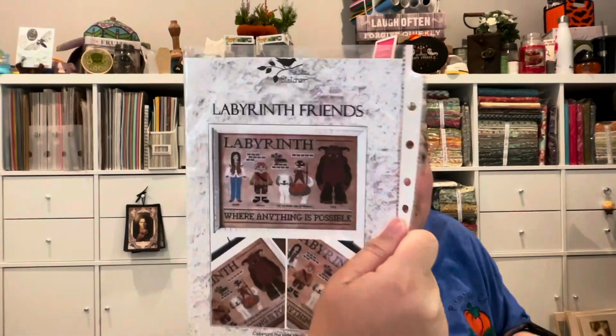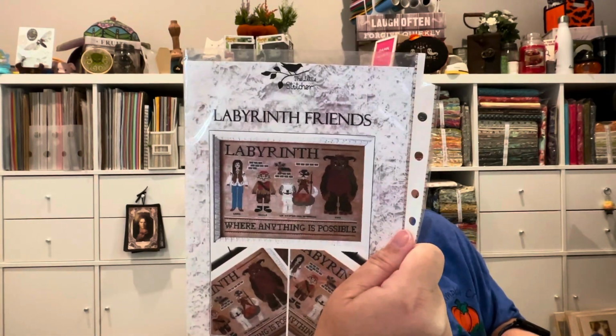I may move back over to her, back over to Sarah. We'll see. But yeah, it's so cute. I was excited to get him done because, you know, that brown was just a lot. I mean, he is ginormous compared to everybody else. So hopefully everybody else will go faster.